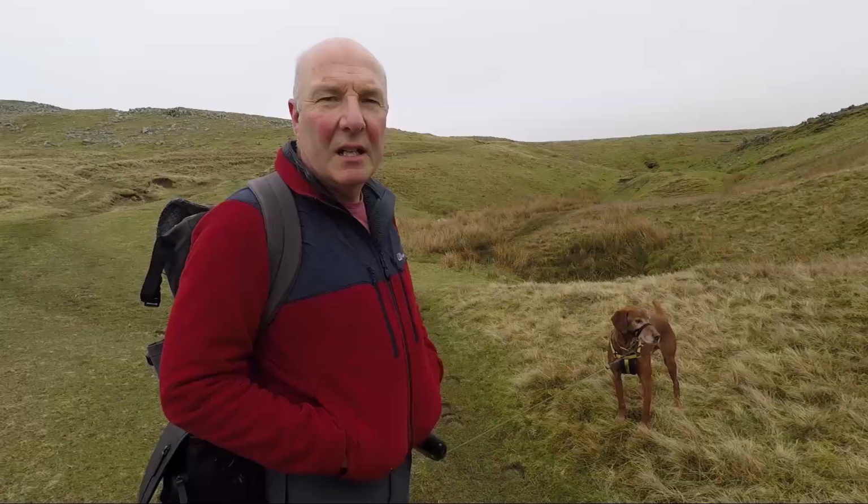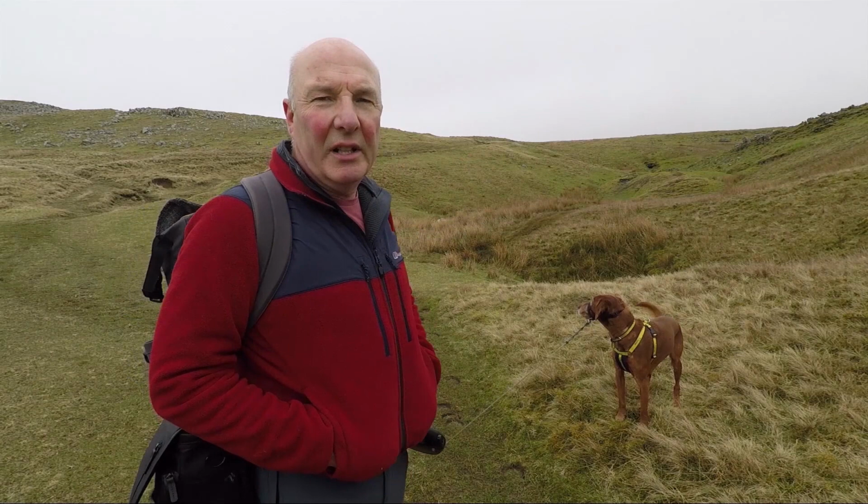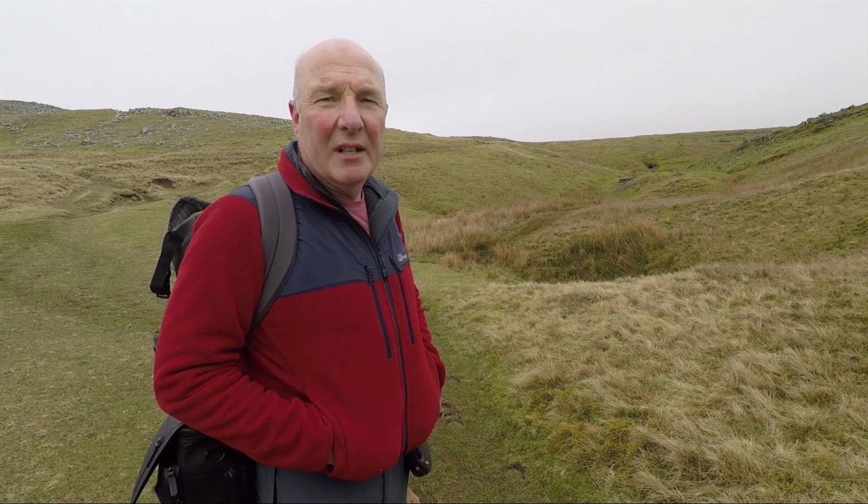I don't know if you'd be able to see it from here, but just at the end of that gully is a hole, and that's the cave that Wainwright marks on his map. It's not very big, I don't know what it's about, but we'll go and investigate.